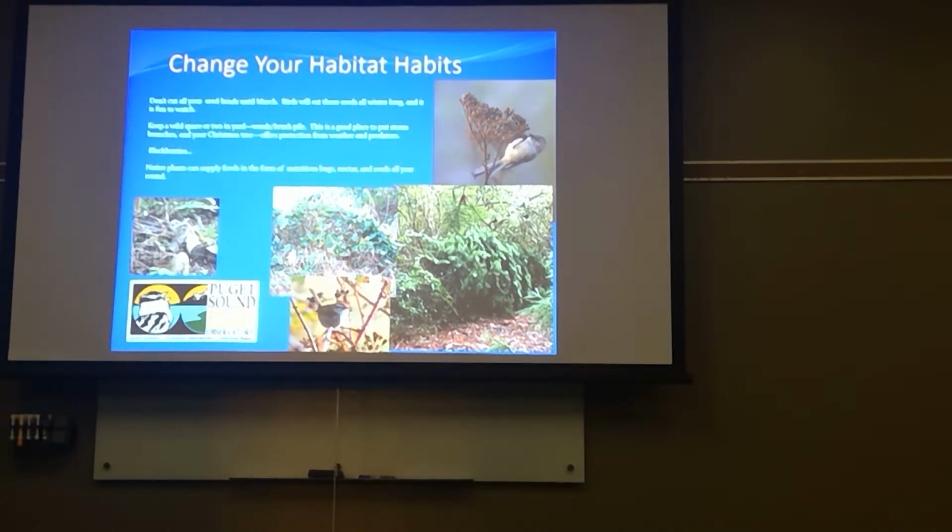So it doesn't have to be a big place. This little patch right there is just fine. And you can trim them back. That's what I do in my yard. I just have one little corner, and I just don't let it go any bigger than that.